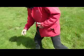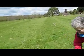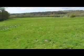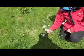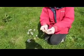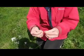Over here, and actually growing all around the field, you can see cuckoo flower. Very pretty flower, and the leaf of this, it's a mustard family flower, and the leaf of this can be put into salads.